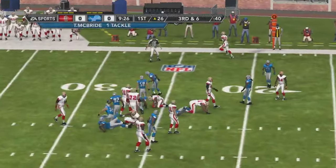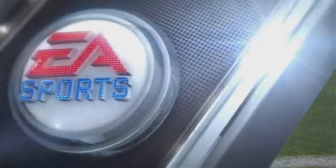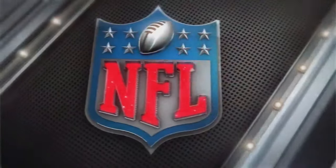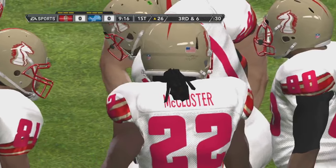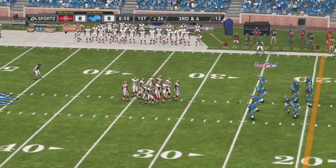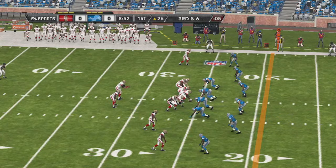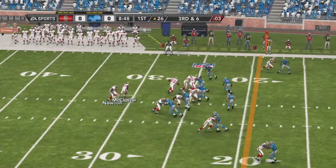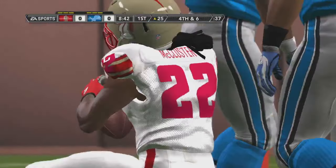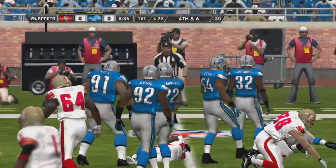Newton gives it up the middle. He's tackled around the 26-yard line by McBride. And looking at a third and six right here. Ball sitting at the 26-yard line. Well, that's just a big run stop right there. You have a very proud defensive line that was just going to take control of that situation.